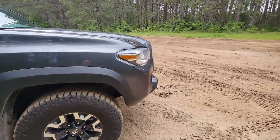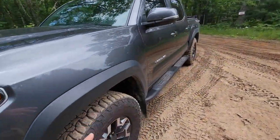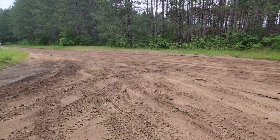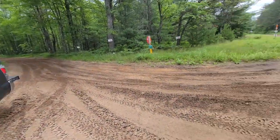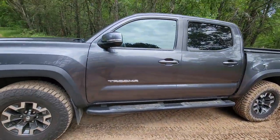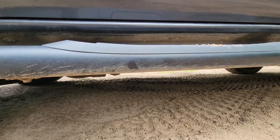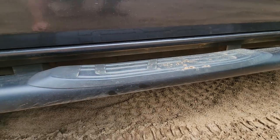I do not use these side steps to get in and out of the vehicle at all, but they protect my truck from the massive amounts of stones that are flying up. I live in this kind of environment. This is where this truck spends all of its time: gravel roads, dirt roads, mud, muck, sand, loose sand, Georgia, Michigan, everything in between. I want that protection. These running boards do not hang down any lower than the frame. As you can see, the frame is right there behind it. They're the same height as the frame, and they protect all of my rockers from any stone chips.